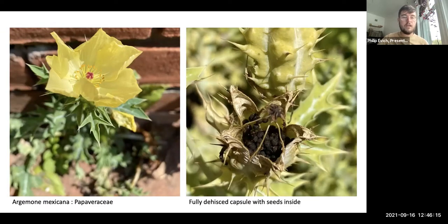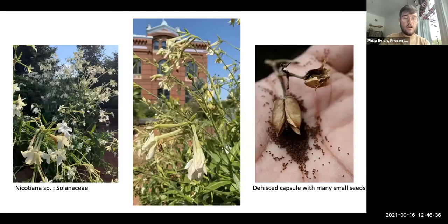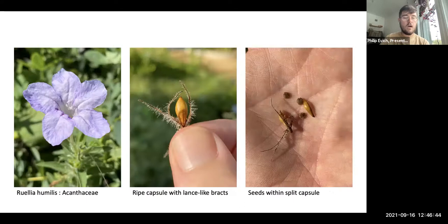Another poppy family plant, Argemone mexicana, with its capsule here on the right. Datura stramonium, a spiny capsule this time with its seeds splitting open on the right-hand side. Absolutely beautiful flower and fruit, very poisonous plant at the same time. Nicotiana or tobacco of the Solanaceae, capsule here on the right, opening up with its seeds.